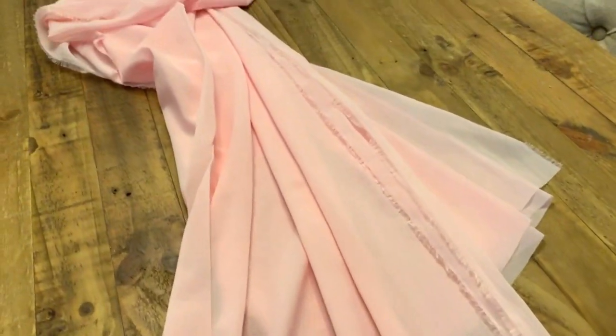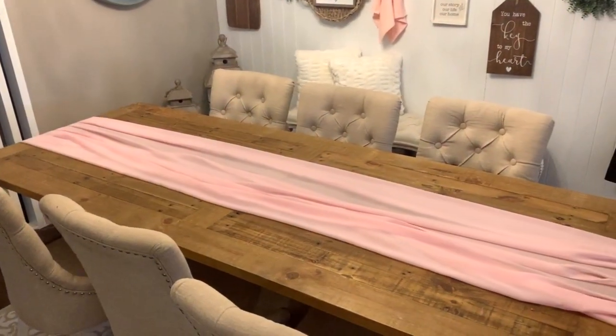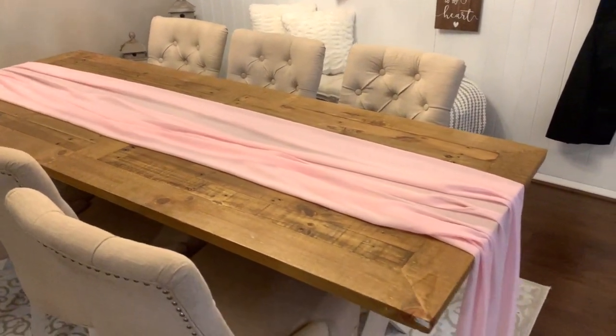First of all, I'm picking up 3 meters of this beautiful chiffon pink fabric from Spotlight. It only cost me $20, guys, and it's the perfect touch for a table runner.